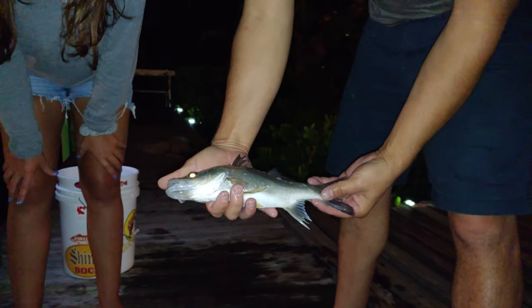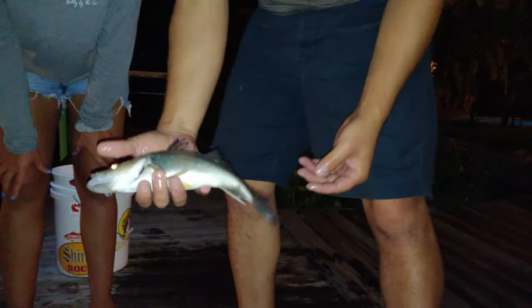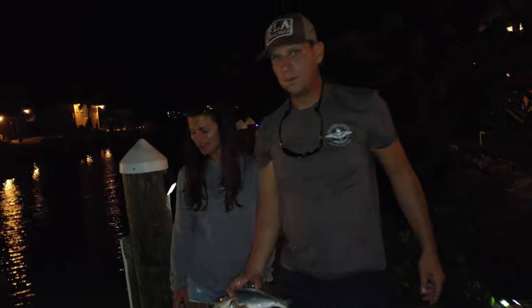Dude, this is too cool. We're keeping the mullet. There's like 8 snook in there. We're going to let the lookdowns go. All right, guys, y'all stand by. Who knows what else we'll get into tonight. Snook, lookdowns, and mangrove snapper, one throw of the net at the dock.